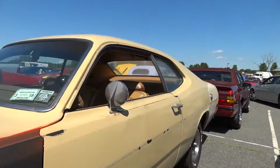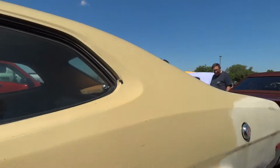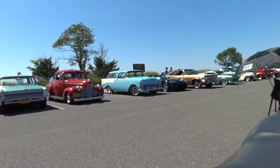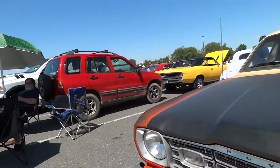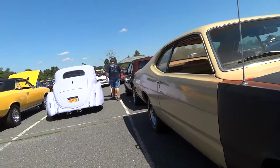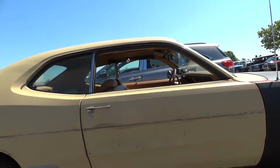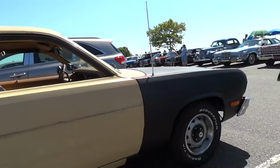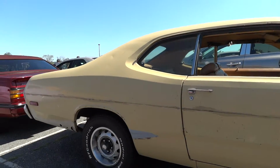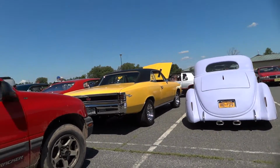This is George's car. And let me tell you, he's around here somewhere. This is George's car. Yep, I know this car. He did the orange. You see the orange inside? Definitely needed that. No way he's doing it. Yeah, I'm looking for him. Where is he? He's around here somewhere.